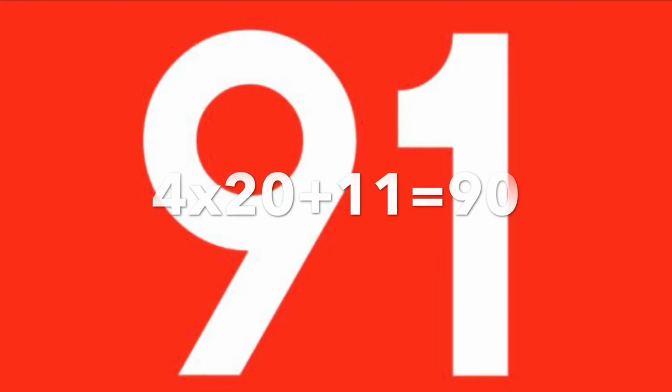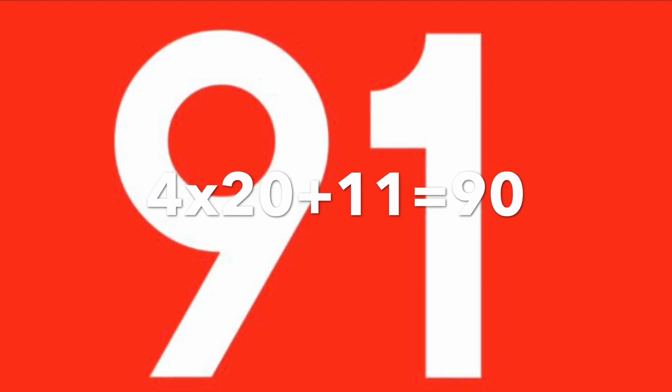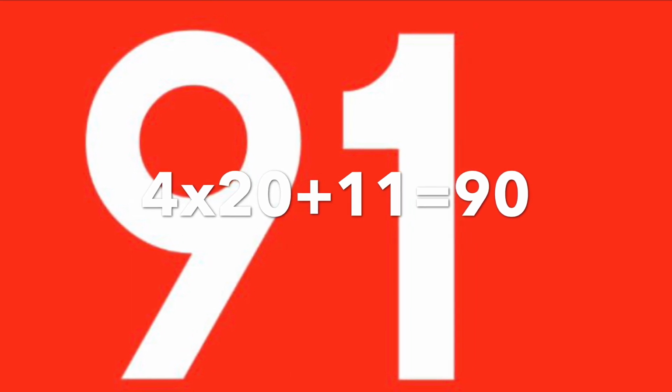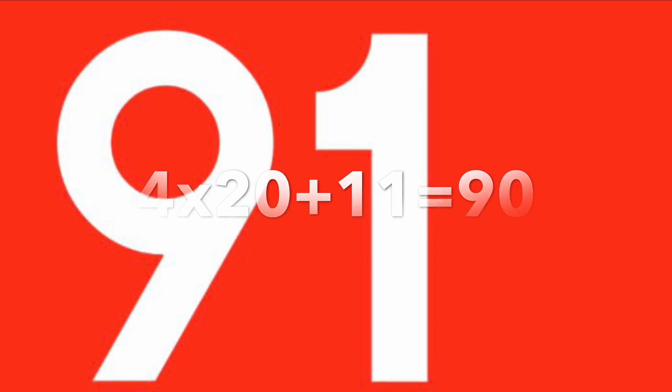Now for 91 in French, you don't say 90 and 1 like the other numbers you would. For 91 in French, instead you say 91 with no "et un". So it's not 90 and 1, it's just 91 in French. 91. Then it's 92, 93, 94, 95, 96, 97, 98, 99. And the grand finale, number 100 in French, is the long and tongue-twisting word cent.